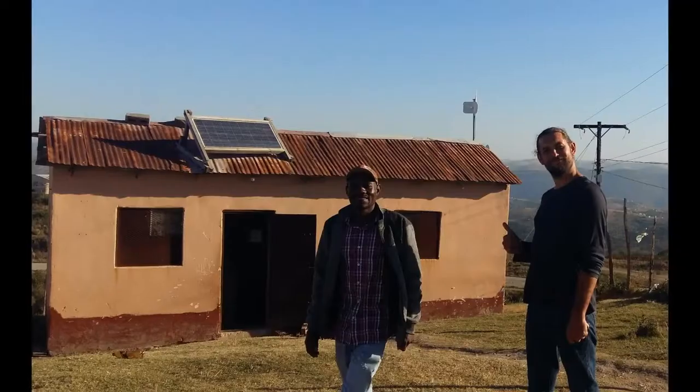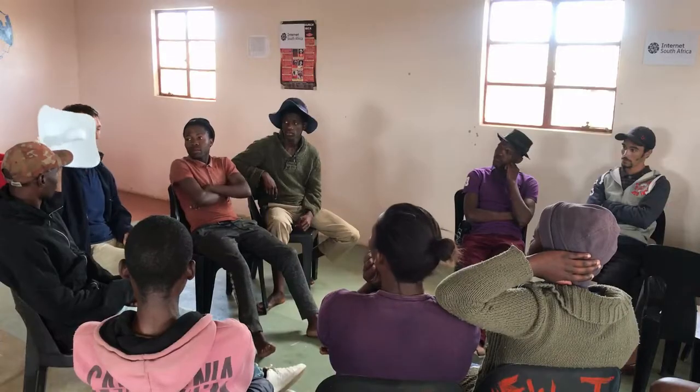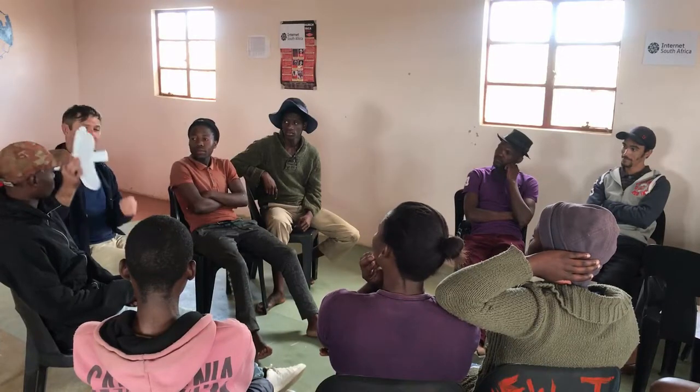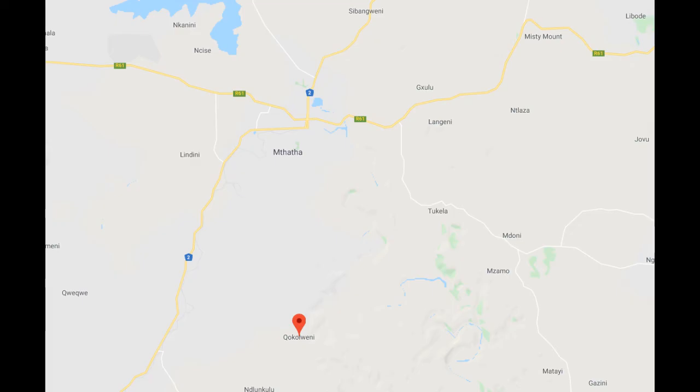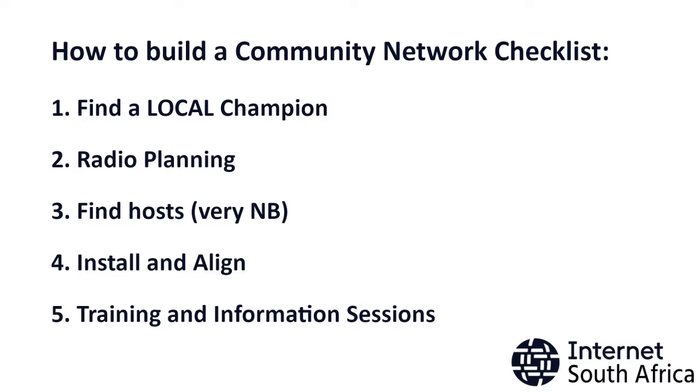Solution? Help to close the internet gap by helping one village to install and maintain their own network infrastructure. To start, we identified the village of Qokolweni for our pilot project and created the following checklist that can be used by any network. 1.